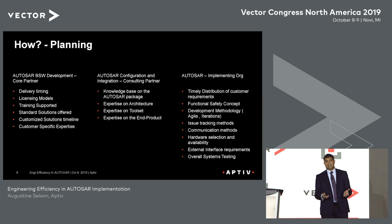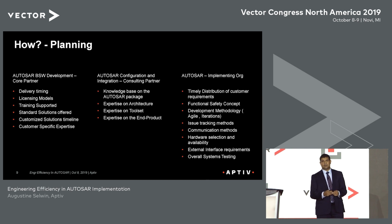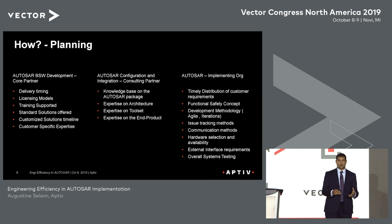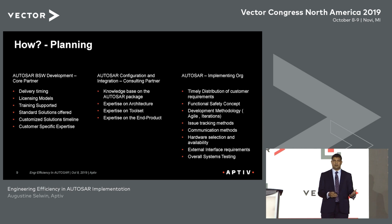So coming back to the implementation organization, one of the key players in implementing AutoSAR, the first point, which hardly ever happens, is timely distribution of customer requirements. So this is one of the main items that the implementation organization should be supporting, both the core partner and the consulting partner. You have to define your safety goals for your ECU, for the features, for your algorithms. What development methodologies are you planning in implementing AutoSAR? Are you doing Agile? How many iterations? What's your Scrum planning? All those things come into the picture.